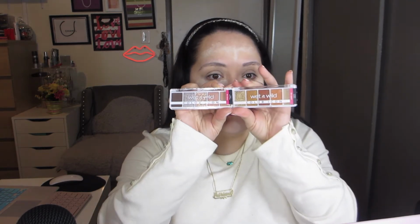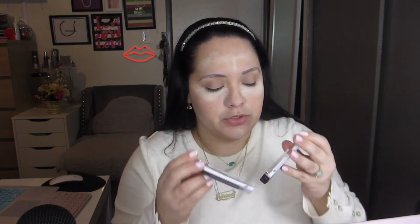Okay, so now I've already put the setting powder, and I'm gonna let it bake while I'm doing the shadow. In case it has fallout, you definitely want to leave the setting powder under your eye. That way, if the fallout happens, you can just dust it off when you dust off the powder, and it doesn't mess up your foundation or concealer. So I have both of these colors, and I'm not sure what color I'm gonna use.